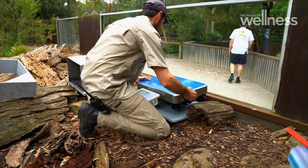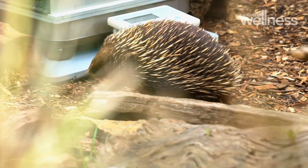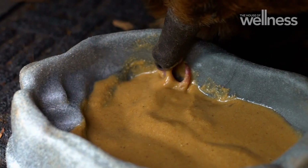It took us 6 months to train Sean to come out and hop onto the scales. And now we see Sean walking around his exhibit when keepers are there. We're able to get regular weights. And for a guy that's been in our care for such a long time, it's such a simple thing that we can do that's greatly improved his life with us, which is a fabulous outcome.